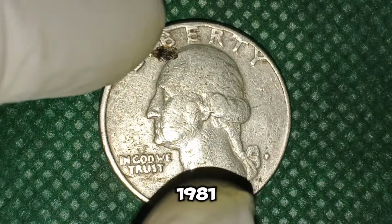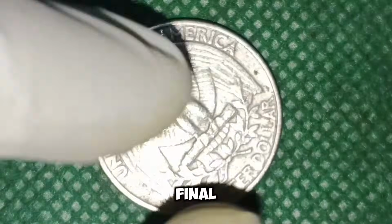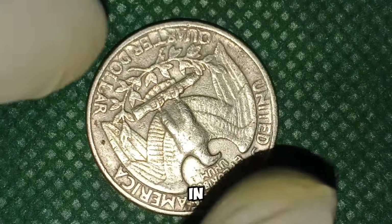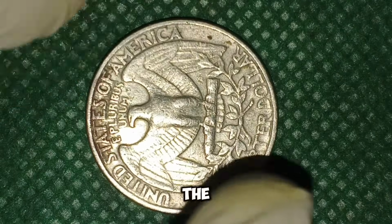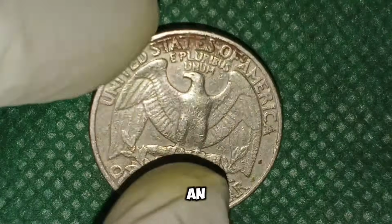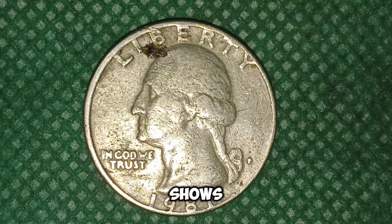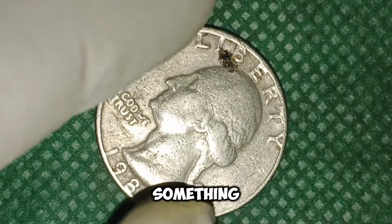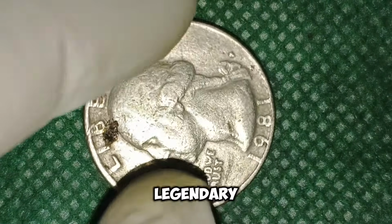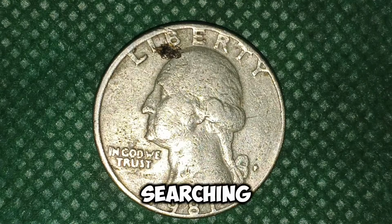One of the reasons the 1981 P Washington quarter has become so intriguing to collectors is because it represents the final years of the original eagle-back design before the U.S. Mint began major changes later in the 1990s with the State Quarter series. The 1981 issues mark the end of an era for classic Washington quarters, and that alone adds an extra layer of historical importance. The story of the million-dollar 1981 P quarter shows that you don't need a century-old coin to have something valuable. Rare minting errors can happen in any year, and when they do, they become legendary. The excitement of possibly finding one in your own pocket change is what keeps collectors searching day after day.